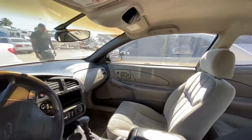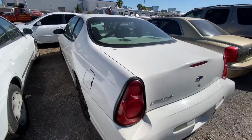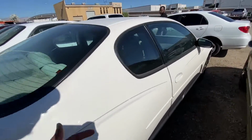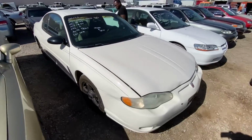So I know a little bit more now, and I know not to just buy one of these, even with the low mileage of 131. His was like 90,000 miles, and it was giving him problems. So me personally, I'm gonna pass on the MC. But if you guys like it, hey, I love it, man. What y'all think though? Let me know in the comments below.